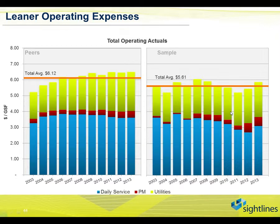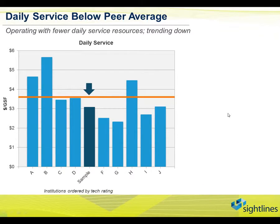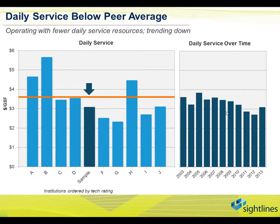They've gotten some recovery in the last couple of years, but when we take a look at them against their peers for this last year, just on the daily service side, they're spending a little bit over $3 a square foot. Their peers are spending almost $3.75 a square foot, and many of them are spending over $4 a square foot. That's that daily service budget over time, which was close to $4 back in 2005 and dropped all the way below $3, just slightly over $3.